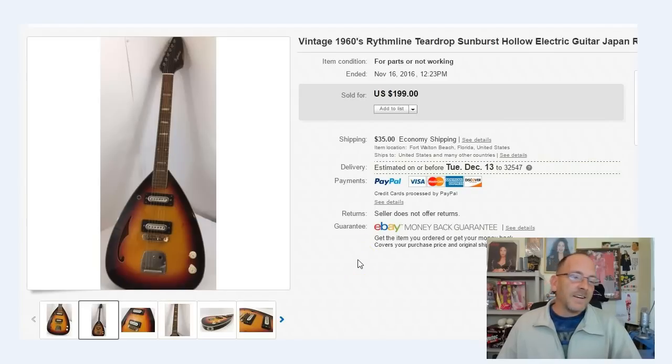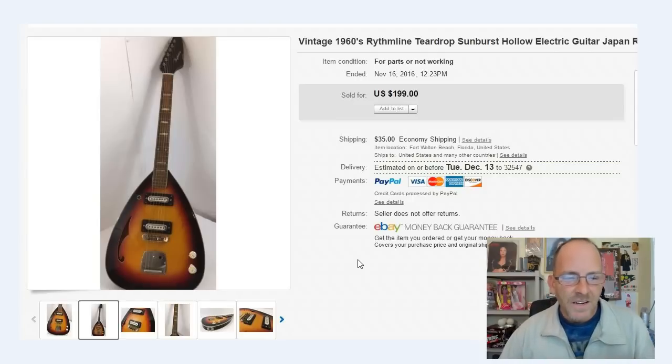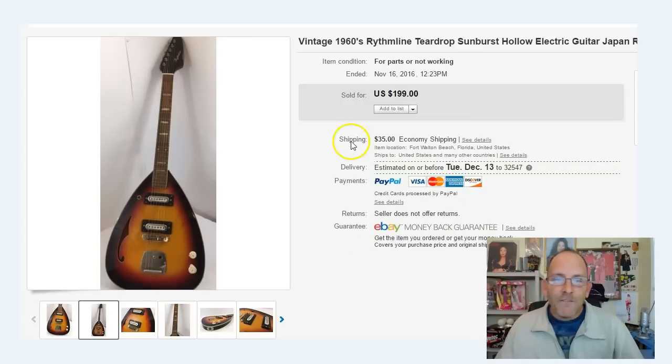The next is the old guitar everybody always saw sitting behind me. It's a 1960s Rhythm Line teardrop. Back in Japan during the 50s, 60s, they would copy popular guitars, and I think this is the Vox that was copied, and it's a teardrop or a pick guitar, and I ended up selling that. Four parts are not working, and it's like a copy, and it sold for $185.